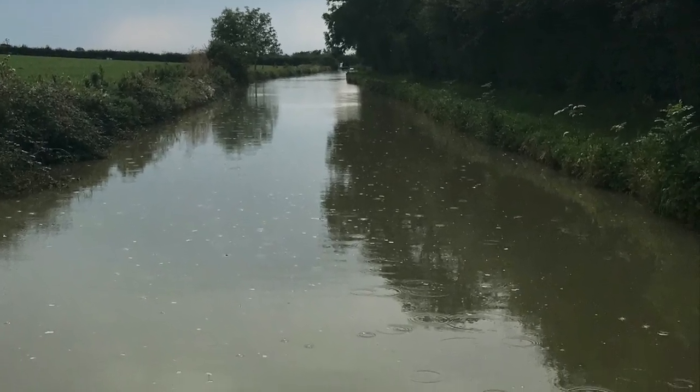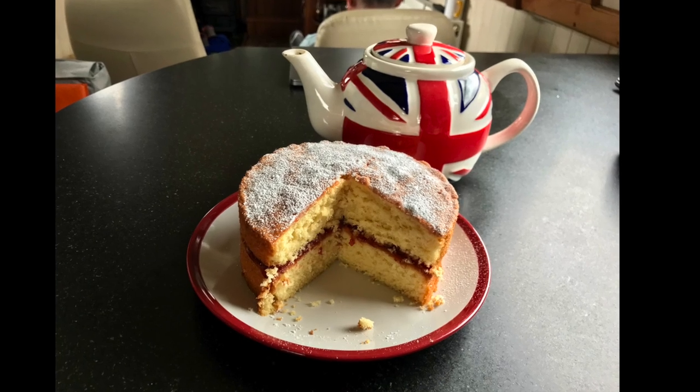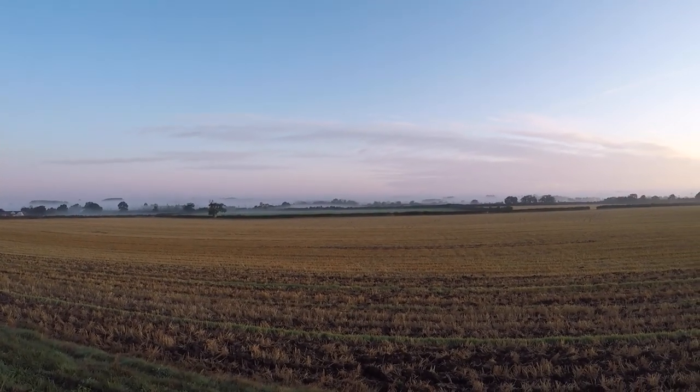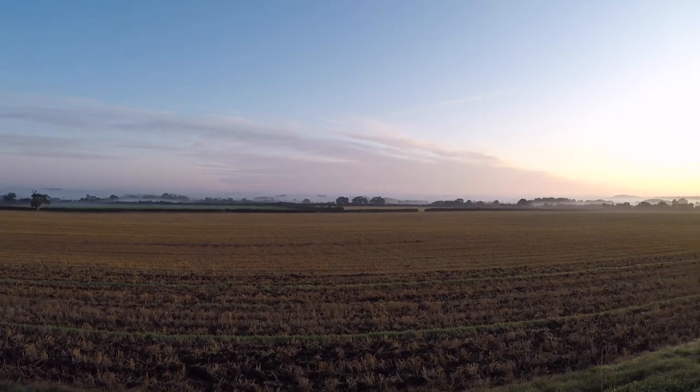Unfortunately, rain stopped play, so we decided to moor up and settle down to a nice pot of tea and homemade cake. The next morning we woke to a glorious sunrise.